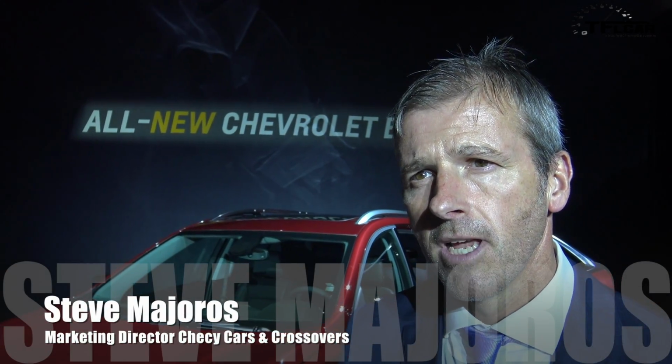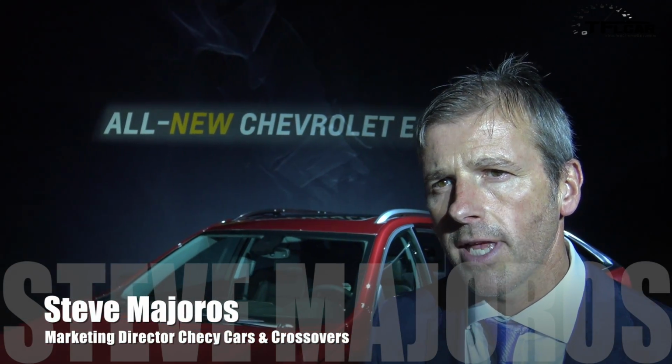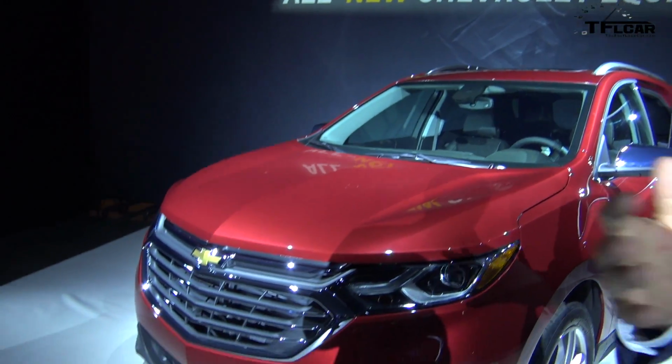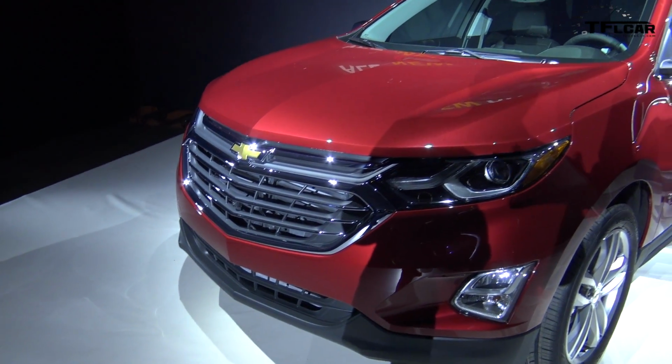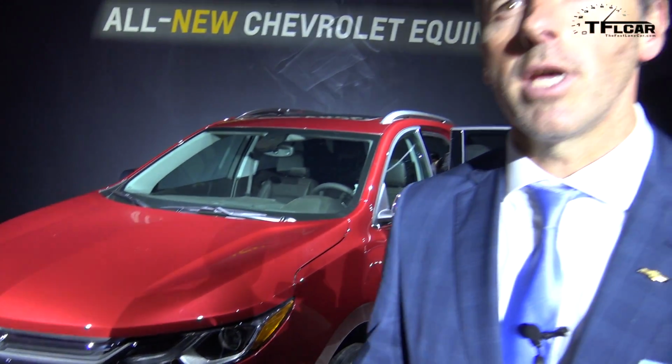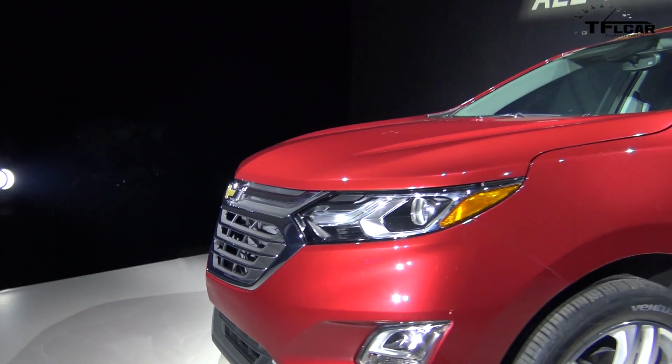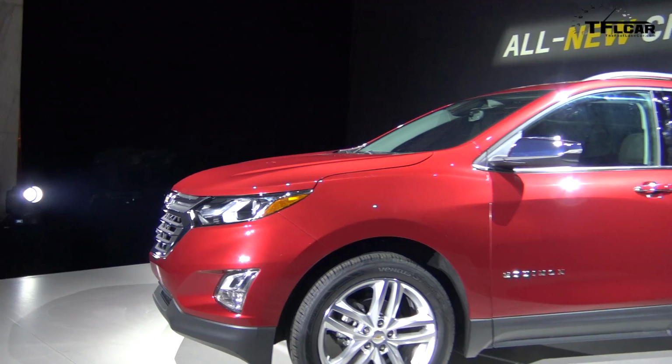Let's start with the basics. Tell me about the size of the vehicle. Sure, so the all-new 2018 Chevrolet Equinox is actually about 4 inches shorter than the current model. We like to say it's right-sized for the marketplace. The current generation of the Equinox is one of the biggest in the segment. Now, the beauty of this is even though it's got a smaller footprint, it doesn't lose. As a matter of fact, it gains interior passenger volume by about 3.5 cubic feet.